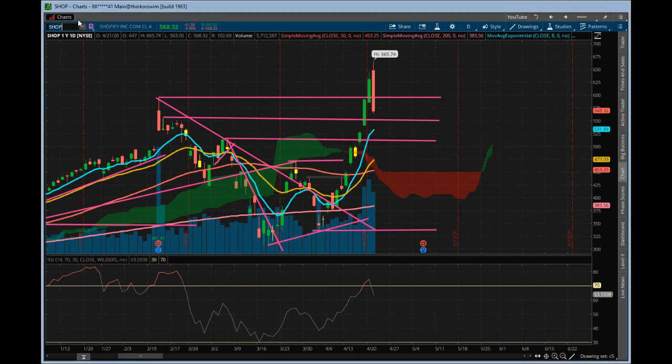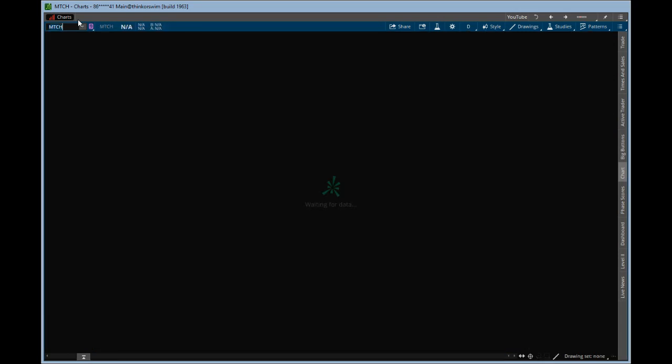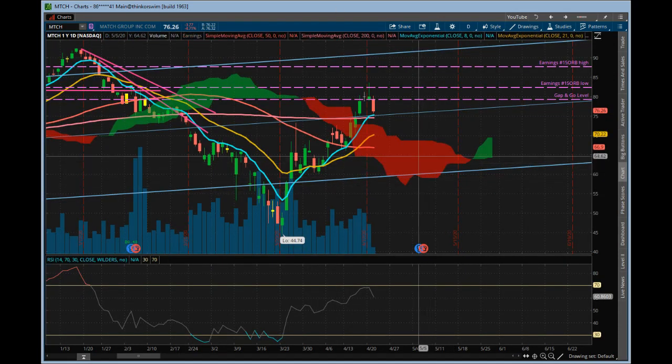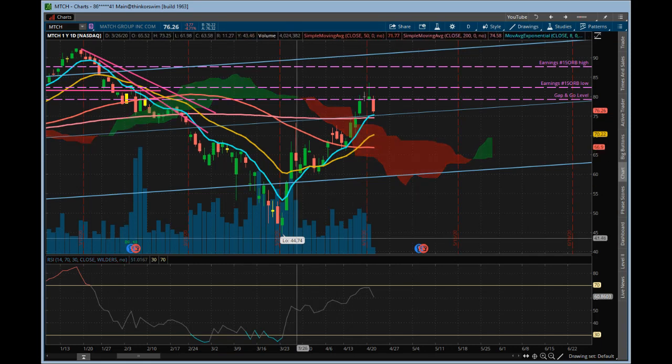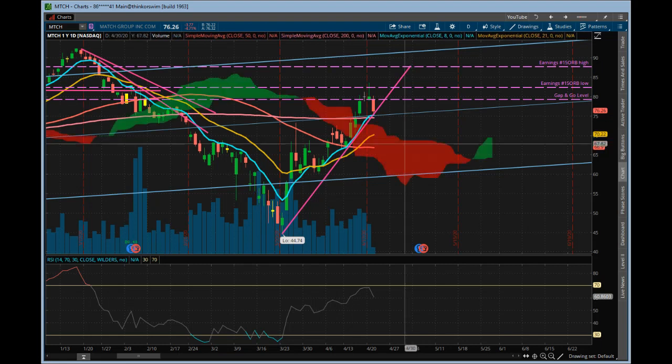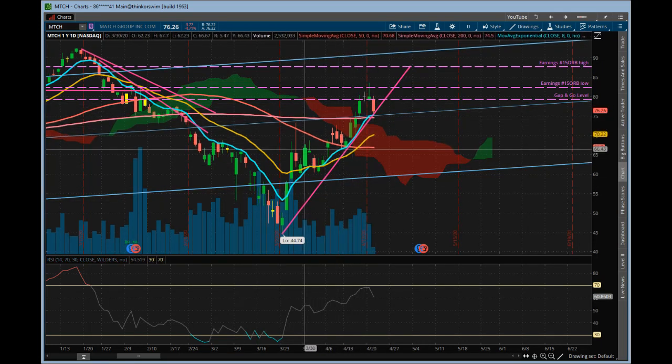Match.com. This is a good idea. I like this one here. A lot of people are at home quarantined, so maybe they're using Match.com to try to meet some people for when they're done off of quarantine. But ultimately, I don't look at that type of information. I like the trend lines, right, and the technical data. So here we are. I do appreciate the concept though, right?